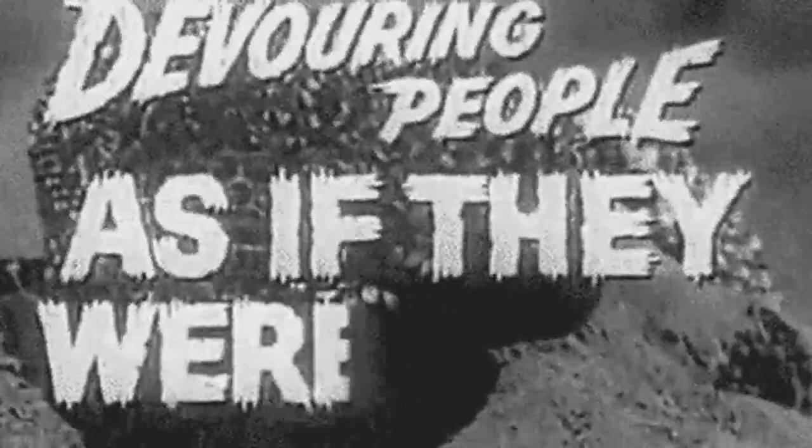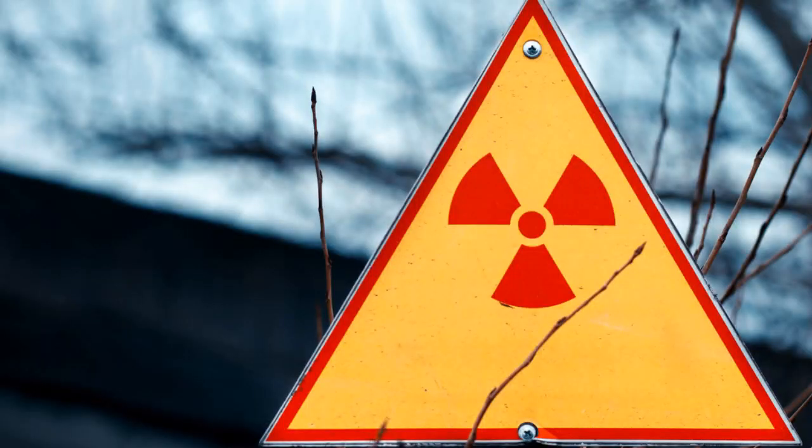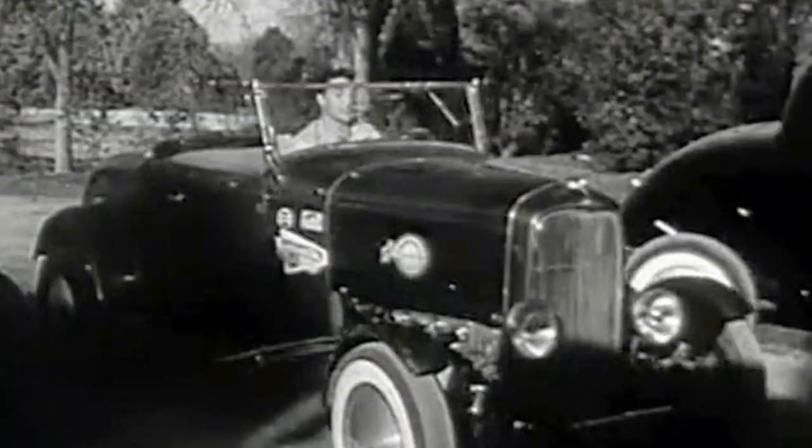It's just like, every once in a while there's a genetic mutation, and it's not unheard of that things can hide in the desert for a long time. And like, really? You didn't even try? You didn't even say radiation or toxic waste or evil experiments or anything like that? Nope, just giant. Just sometimes they're big, man. What are you gonna do? Well, we're going to jump on our hot rods and blow it up.